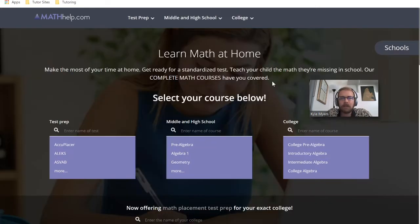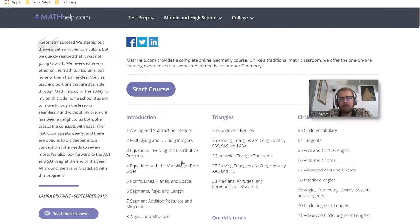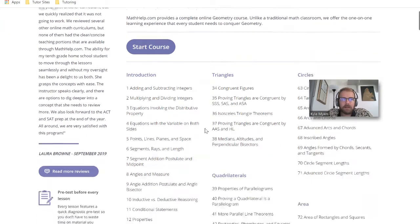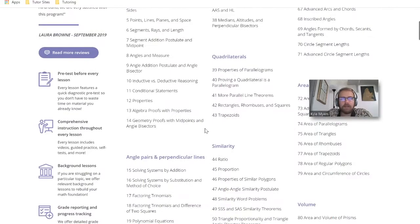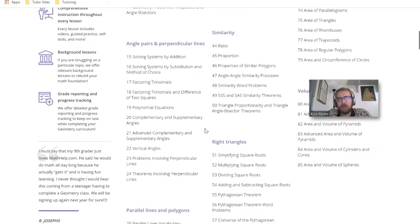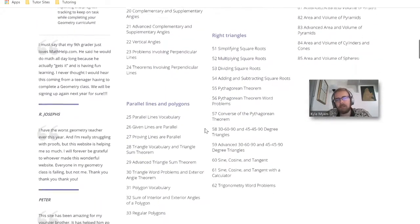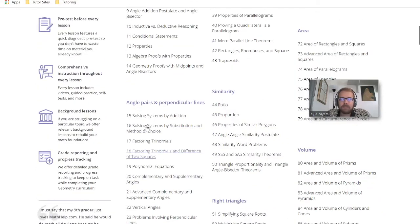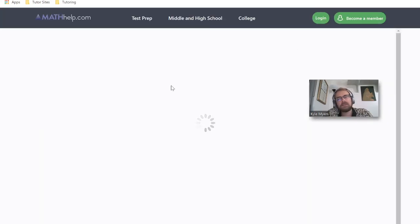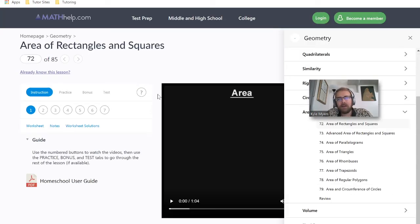After it takes 5 years loading. There we go. So learn math at home. Geometry. Let's do geometry next maybe. Here's all your stuff here. So introduction, triangles, circles, quads, area, similarity, volume, angle pairs, right triangles, parallel lines, just all the things. How about area of rectangles and squares? Super hard stuff. All right, so then you got this intro video again.